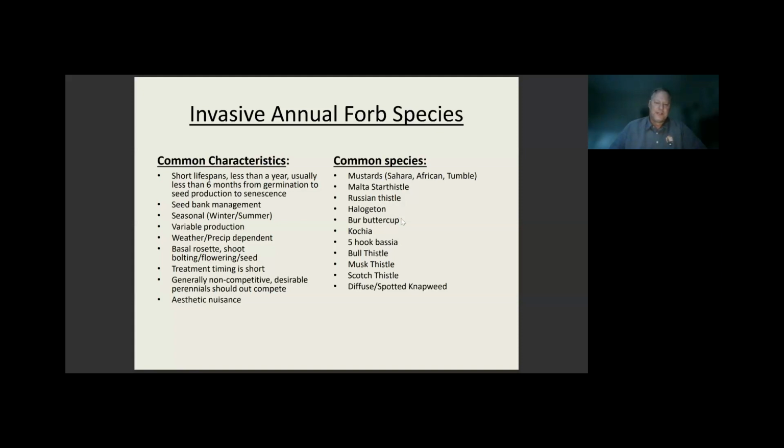And generally, most cases aren't very competitive to the perennial species. So they'll become a problem in a short term, maybe a year or two, and then sometimes phase out and get outcompeted with other perennial species. And then even some of these are more like just an aesthetic nuisance, like this lower left bullet here. Aesthetic nuisance is what mostly Russian thistle is. It's very common and widespread, and usually just a nuisance, more so than an ecosystem disruptor.